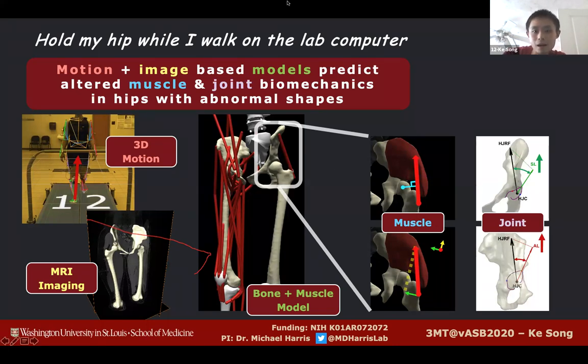So hopefully these examples can convince you that the models can help us estimate forces we cannot directly measure. And we hope our results can guide future treatments on hip dysplasia in a subject-specific way, so the patients will no longer have to hold their hips when they walk, run, and have fun anywhere they want. Thank you.